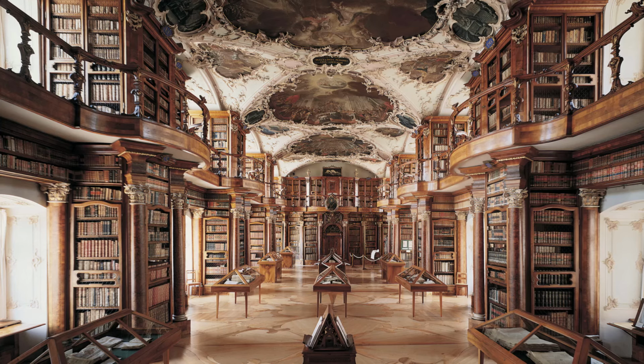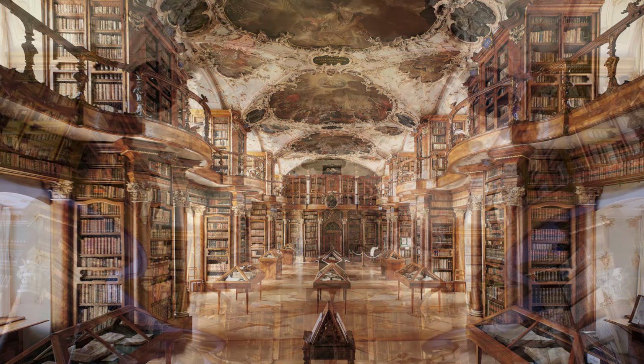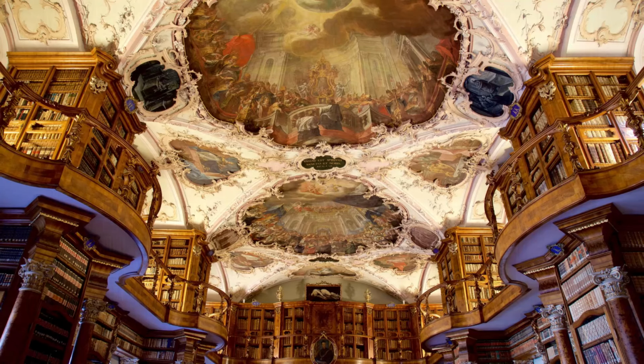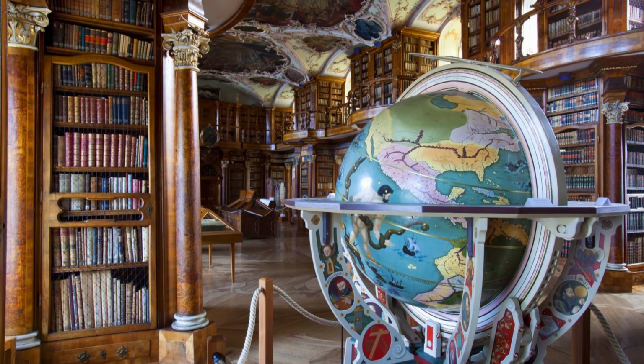Designed by Austrian architect Peter Thumb, it features meticulously carved curving balconies and ceiling frescoes framed by flowing moldings. The room also contains a replica of a 16th century globe and has since 1820 been home to an ancient Egyptian mummy.